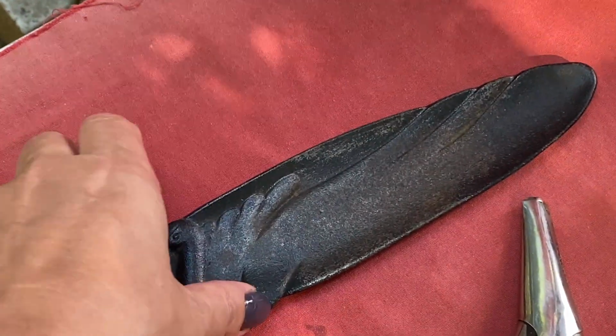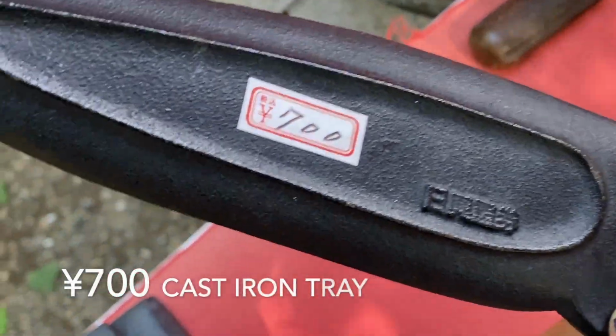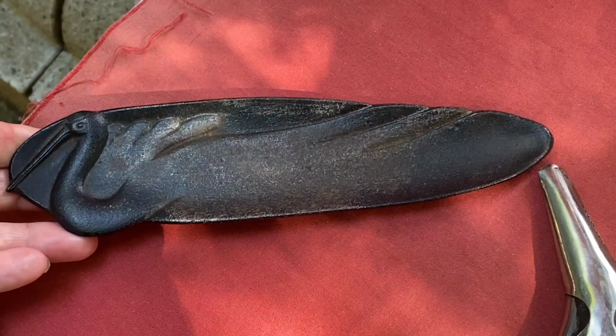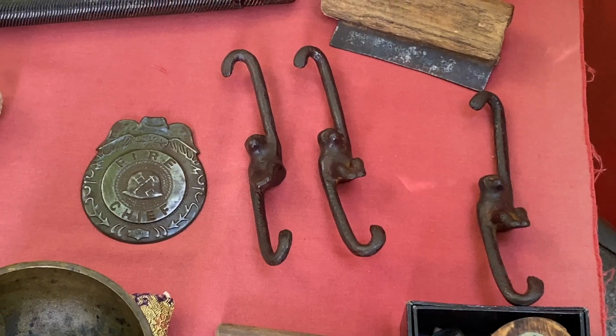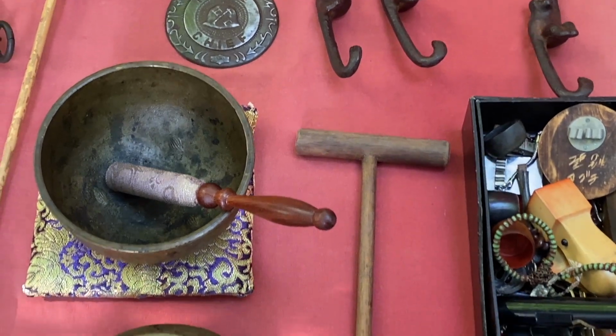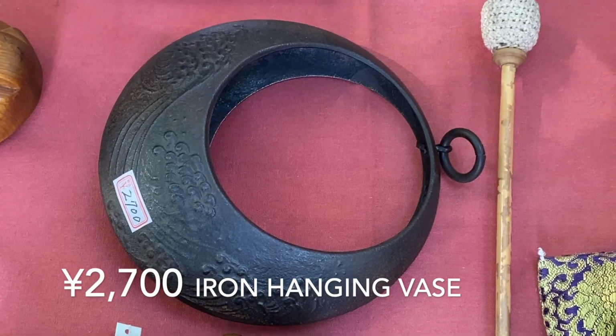This crane-shaped iron tray was the only piece I contemplated picking up, but it was filming only day for me and not shopping, so I left it. So these iron monkeys, they're used for hanging cast iron vases, usually crescent moon shaped, like this one here.